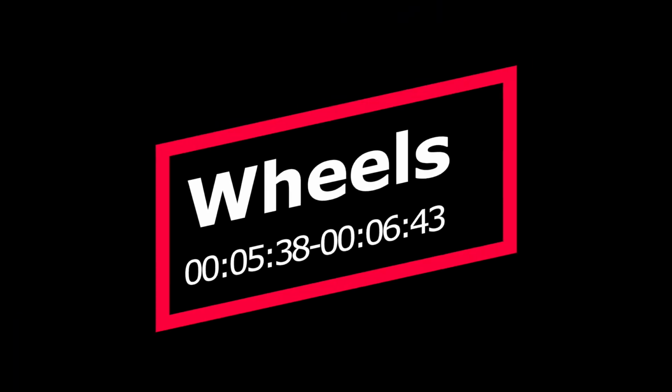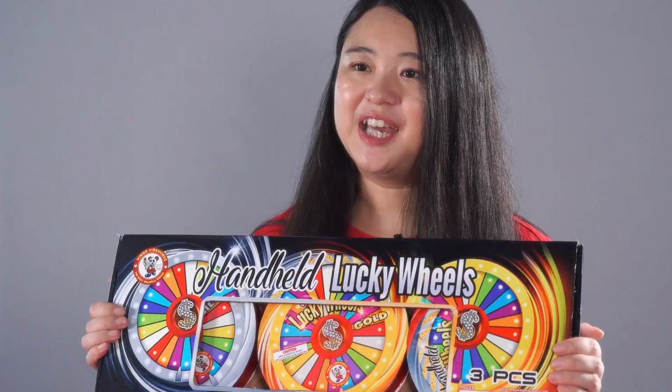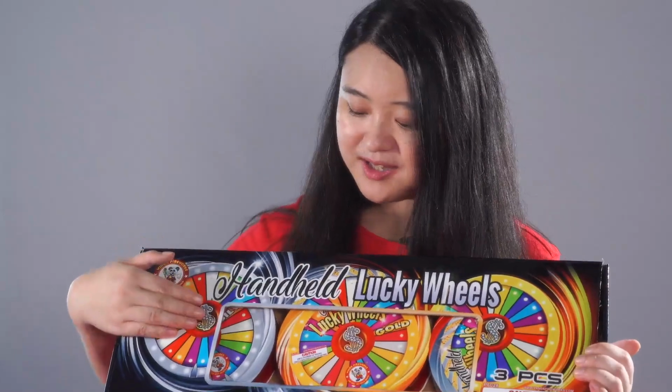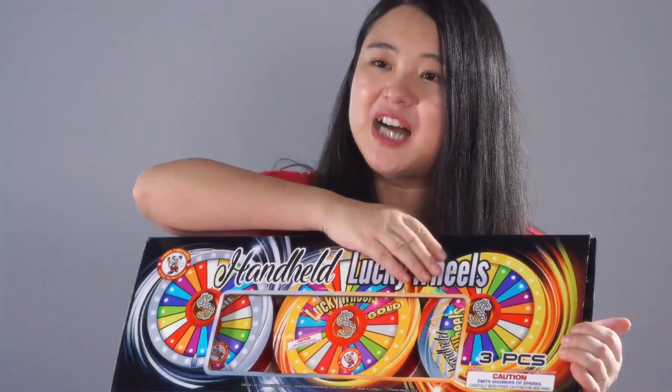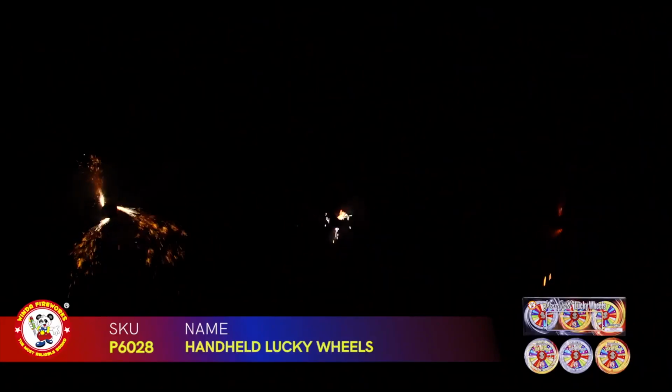Wheels. Handheld Lucky Wheels, Winda brand. It comes three in a box. One silver, one gold, and a combo of both colors. Quite possibly, this is the easiest wheel to enjoy. No nail, hammer, or post are needed. Simply lock the wheel onto the provided stick. And all that's needed from there, a lucky volunteer with an outstretched arm and an adult with a light.